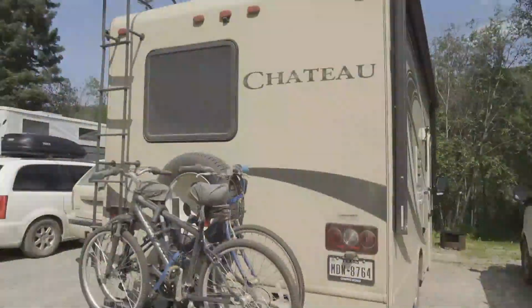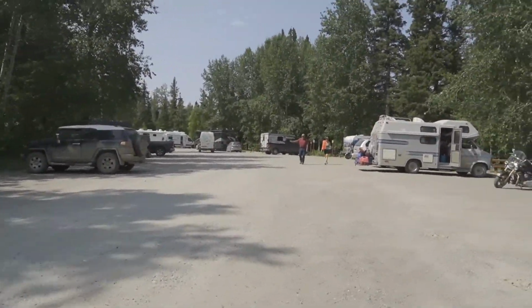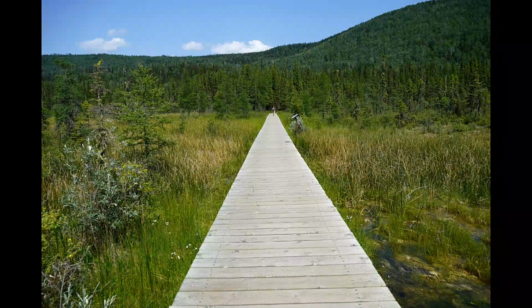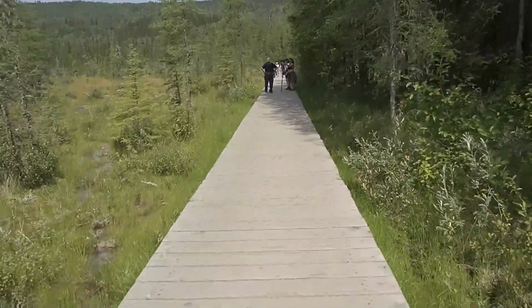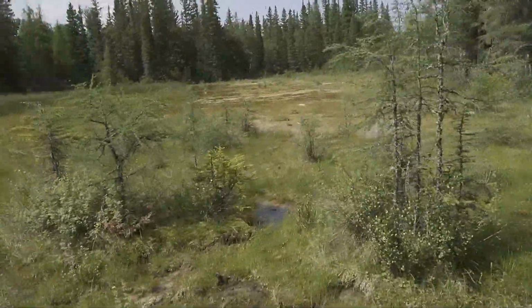Alrighty, leaving the van. Gonna hike down to the falls. Or not the falls, gonna hike down to the hot springs. They have this nice little boardwalk for you to walk out on. And they want you to stay on it because it's marshy. They don't want you to mess up the ecosystem.